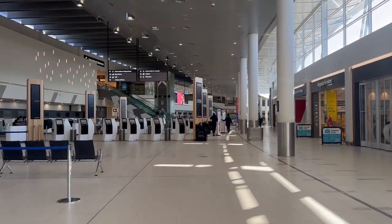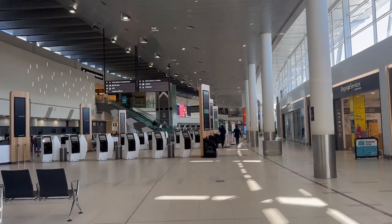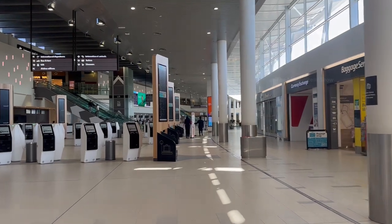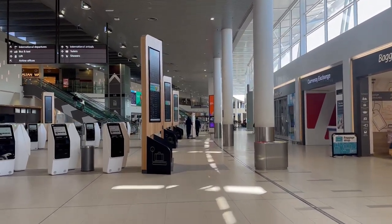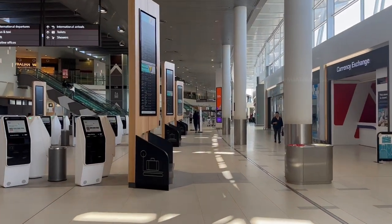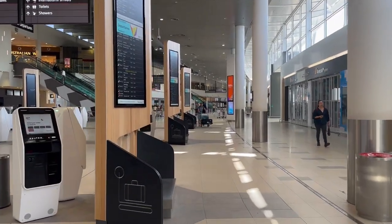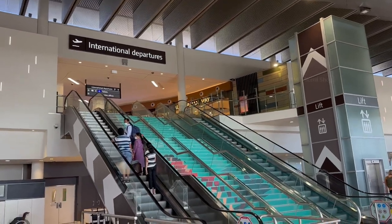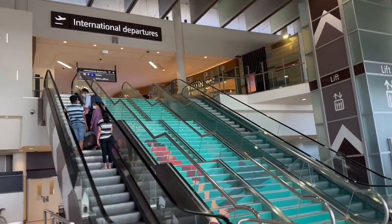Alright, I have dropped my big luggage. The next thing is immigration clearance. Let's go there now. International departures. I hope this is the correct direction to go.